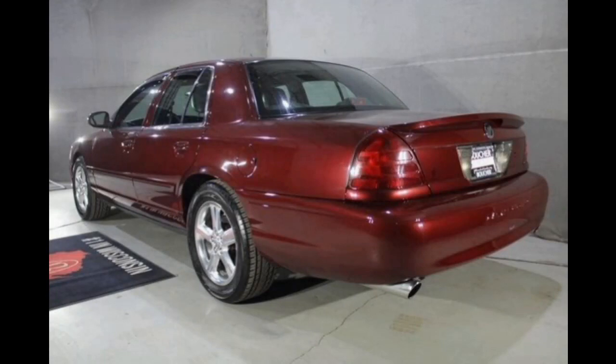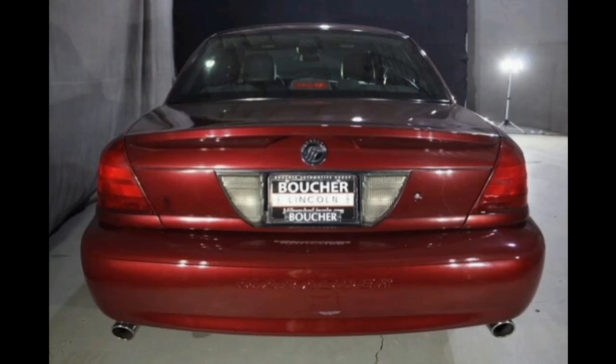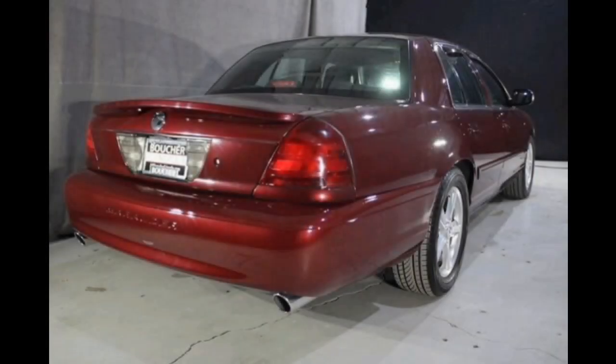Under the hood is the 3-valve version of Ford's 4.6-liter double overhead cam modular V8. This is the same engine that's found under the hood of the same era Mach 1, and it's good for 302 horsepower and 318 foot-pounds of torque in this Mercury.